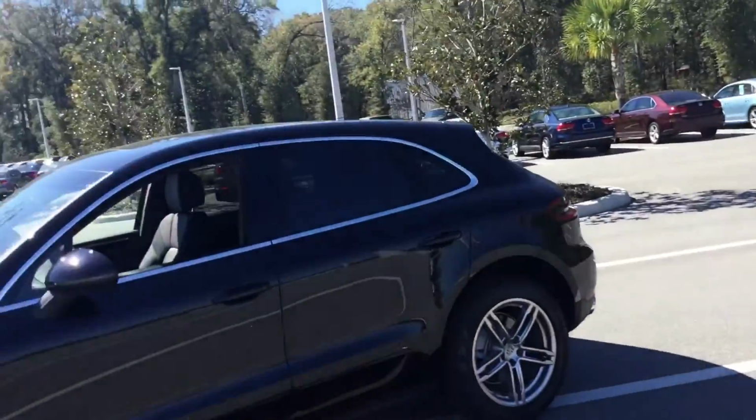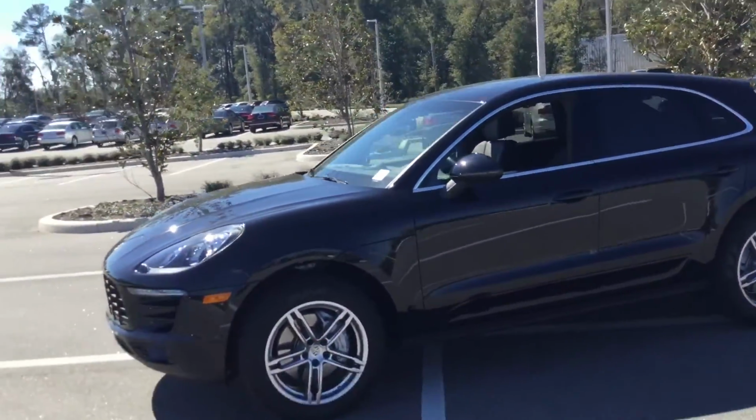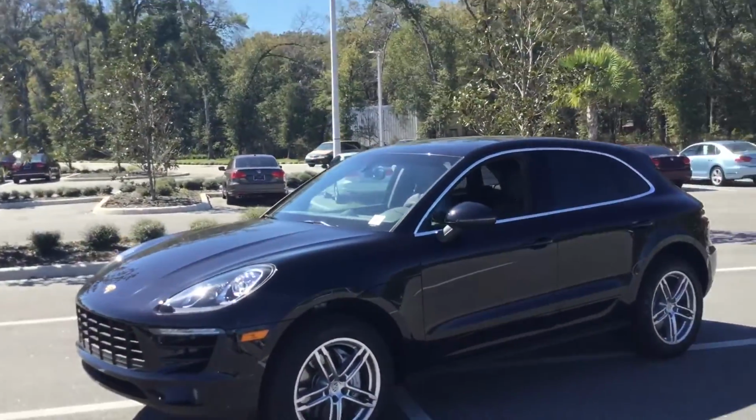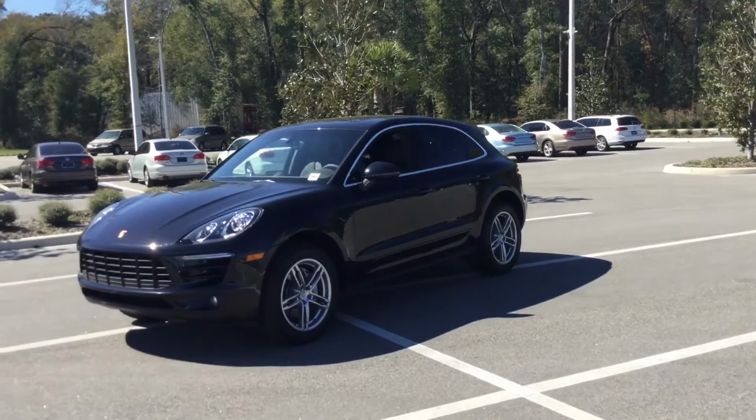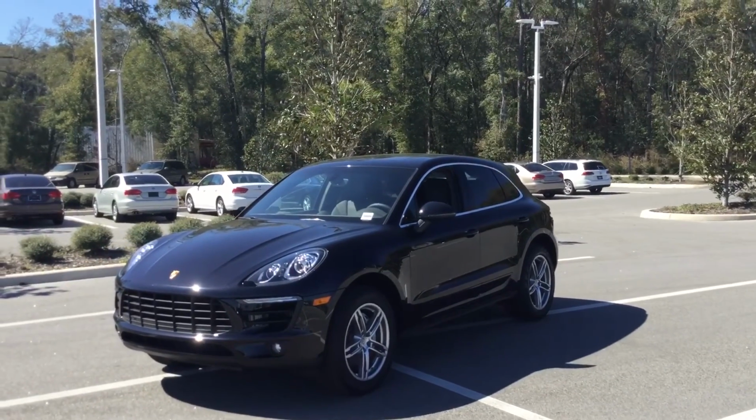Let's take another look at this interior. Okay, let's take one more look at the car from outside. Take a step back. Again, this is the 2016 Porsche Macan S. It's powered by a 3-liter V6 twin turbo that produces 340 horsepower, 339 pound-foot of torque. More than enough power for a vehicle of this size.